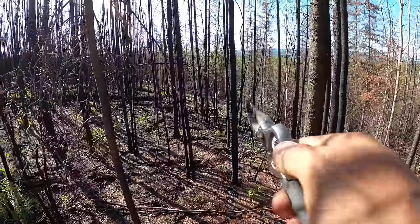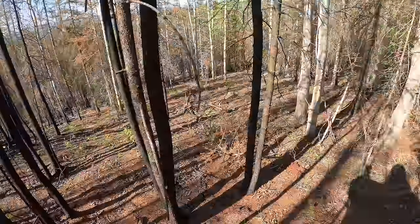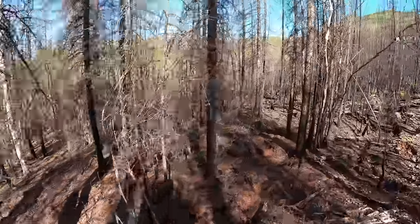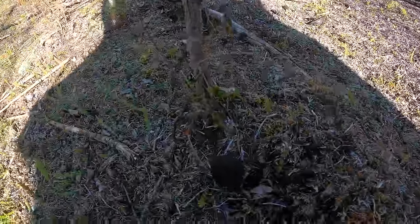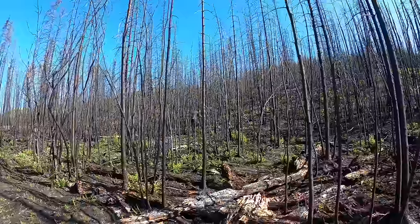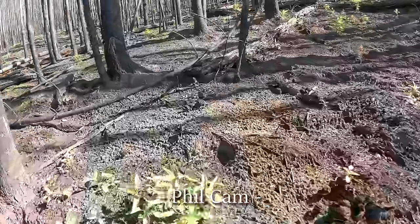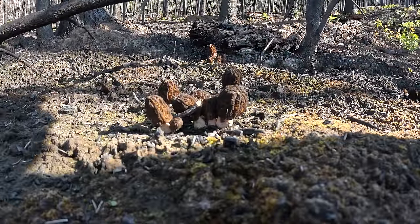There's the packs, and we just cleaned up this little area here. Now we're gonna go see what Phil's up to over here. Quite a few here. Morels.